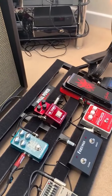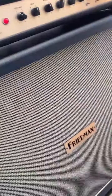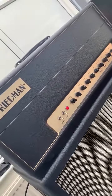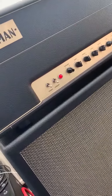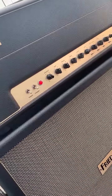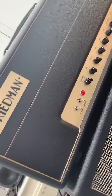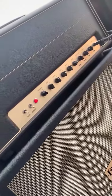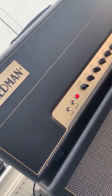Okay, effects and amplifier that is used not just with Hell's Addiction but with the Platforms as well. The amp is a Friedman Brown Eye BE100, really hot rodded. I hate to say it's a hot rodded Marshall sound, but essentially, that's what it is. It's based on the big Eddie Van Halen sound from the late 70s.